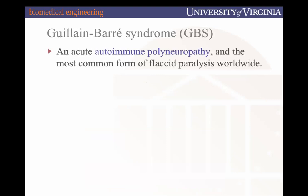So Guillain-Barré syndrome is an acute autoimmune polyneuropathy. We talked about how the main goal of our immune systems is to identify self as self and foreign as foreign, to distinguish self versus foreign. In an autoimmune disease, self is identified as foreign, and depending on what part of our body is identified as foreign, it can manifest in different ways. And so a polyneuropathy typically means that there are neurological dysfunctions, multiple neurological dysfunctions are associated with this disease. And so in this case, there's a part of our peripheral nervous system that's identified as foreign.